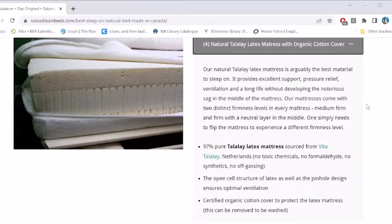Well, some of the benefits of latex is it's an open cell structure, which means it doesn't run hot. Also, Vita Talalay uses this pinhole design just to further enhance ventilation and also the way it reacts to a person's body laying down on it.